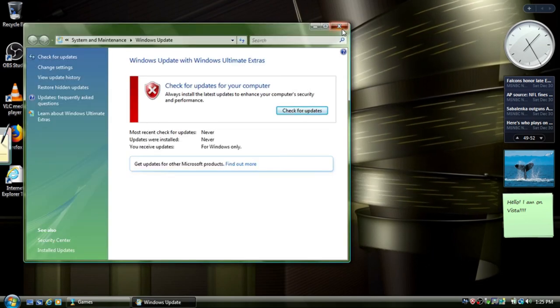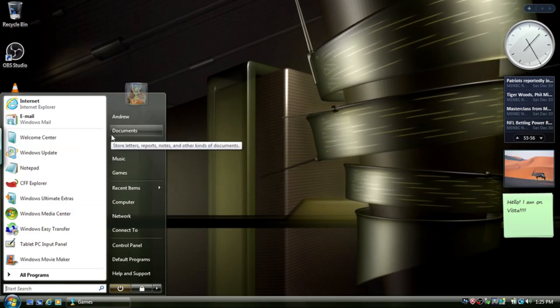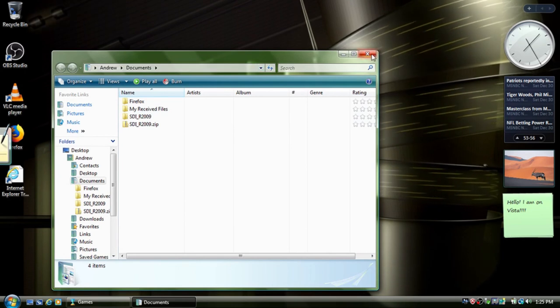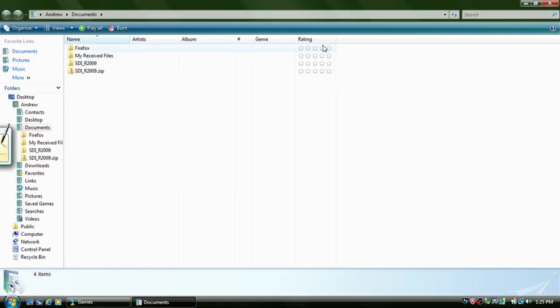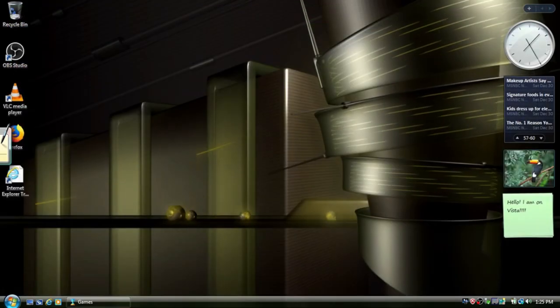Yeah, there were some problems with Windows updates, so I had to solve it manually. Oh, what? There's this thing called rating? You can rate folders? I'll rate this one. I can't do anything. Okay.